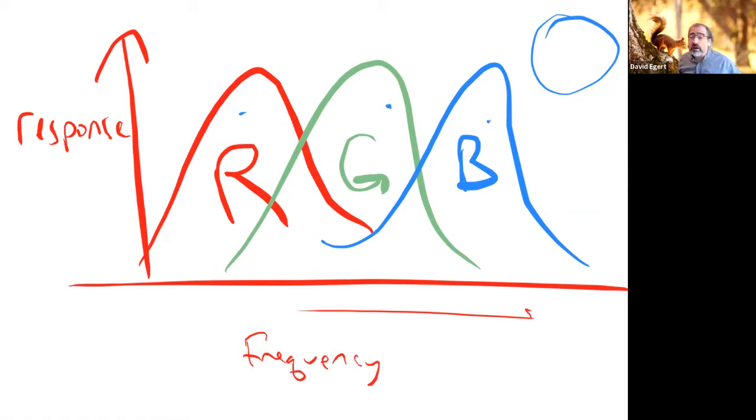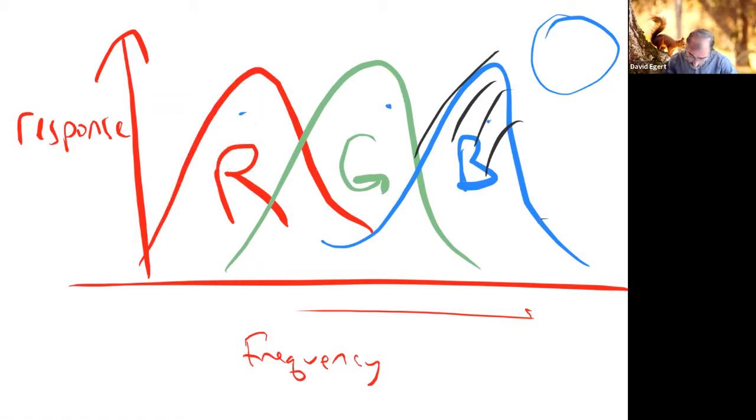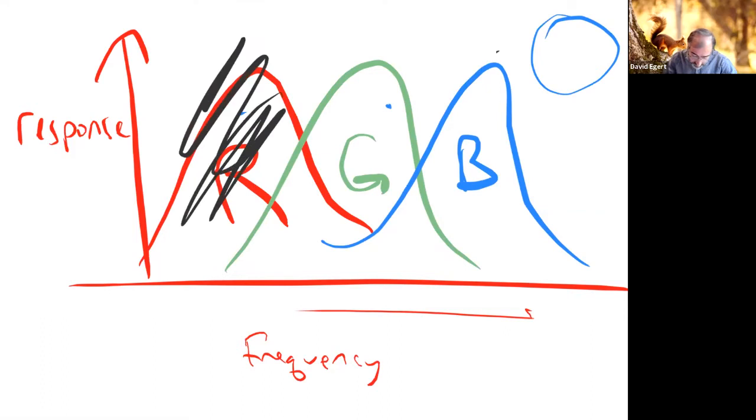Some people are born with a genetic problem where one or another of these cones don't get made properly. Like, let's say somebody didn't have red cones. What would that mean?